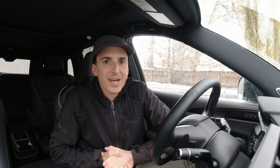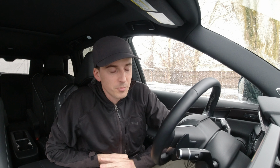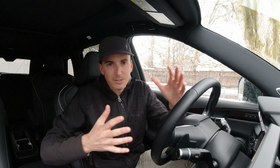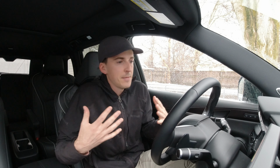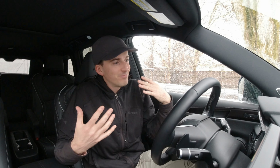Anyway, that is your look at the 2022 Infiniti QX60. The thing that stands out to me about this vehicle is that it's very similar to the Nissan Pathfinder on which it's based. Aesthetically, the two vehicles are pretty different, in design inside and out, and the surfaces and materials used. Those are different, but in terms of feature content, capability, powertrain, the vehicles are still pretty similar.